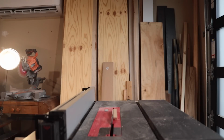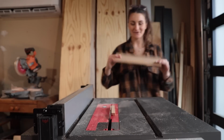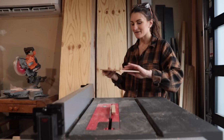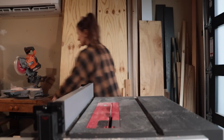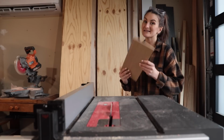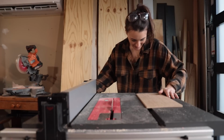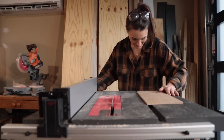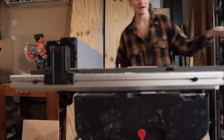Wine box assemble! If only it were that easy. Nope, I lied. I still have one more thing to do. I forgot that I have to cut the bottom. I have to rip it down to size to fit inside of the grooves because this is 6 inches wide right now and I need it to be 4.5. So that's what we're gonna do. I'm also loving how accurately calibrated this measuring tape is on the saw itself.